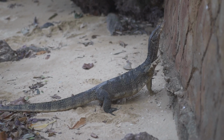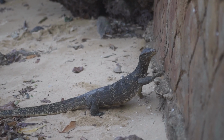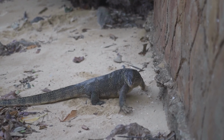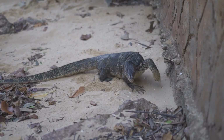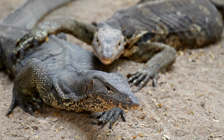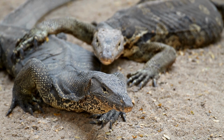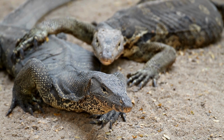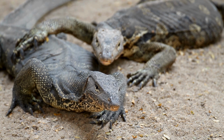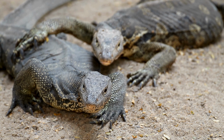6. Basking behavior. Monitor lizards are ectothermic, relying on external sources of heat to regulate their body temperature. Basking in the sun is a common behavior for monitor lizards, helping them reach optimal body temperatures for various physiological processes. 7. Territoriality and home range. Monitor lizards can be territorial, especially during the breeding season. They establish and defend home ranges that include areas with suitable basking sites, hiding spots, and access to food.